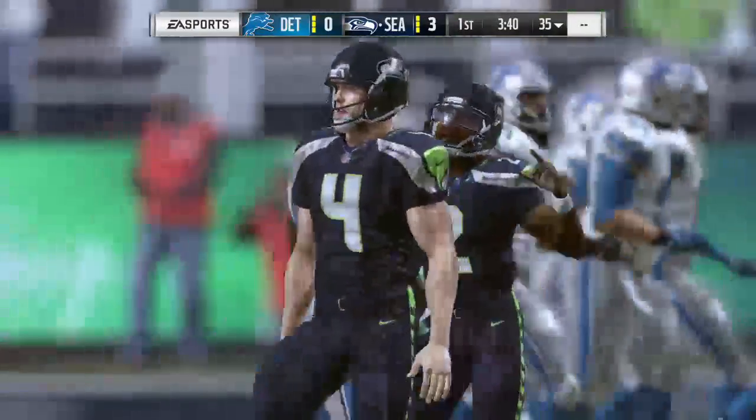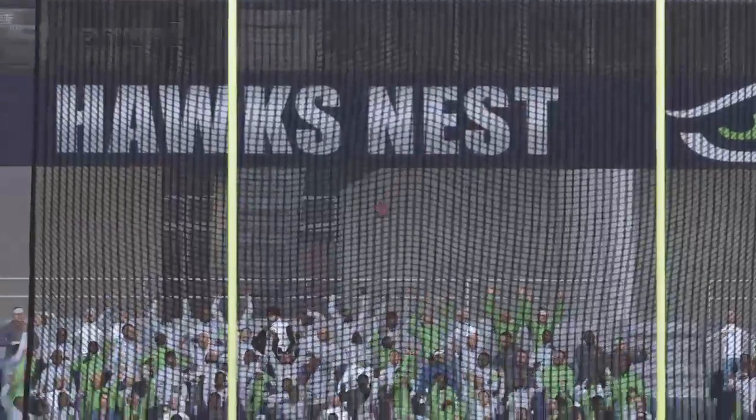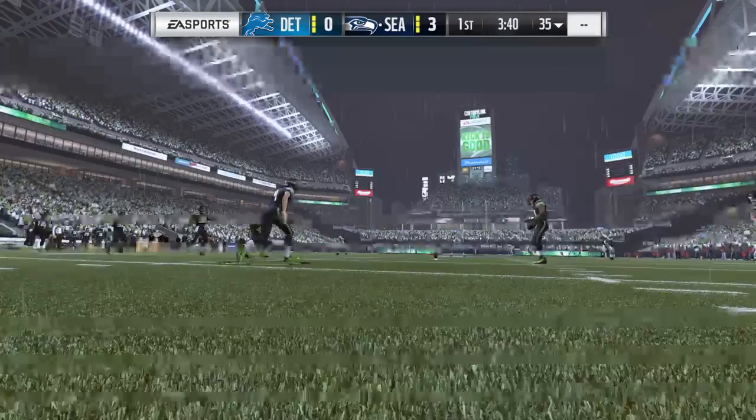So they get the ball first here in front of the home crowd under the lights, and they get 3 points out of it. And there's something about a night game, isn't there? A little extra snap, a little extra crisp in the air. What a terrific way to get things started. A little extra excitement, a little extra dazzle for the home crowd.